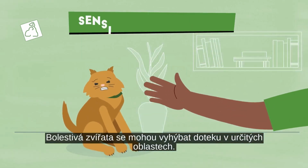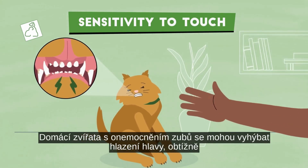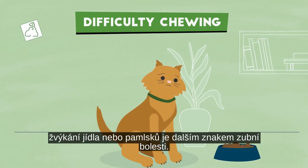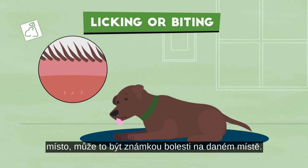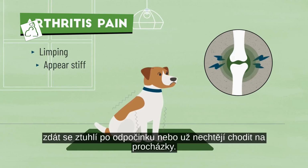Painful pets may avoid being touched in certain areas. For example, pets with dental disease may shy away from having their head petted. Difficulty chewing food or treats is another sign of dental pain. If you notice your pet licking or biting a specific spot, it could be a sign that they are experiencing pain there. Dogs with arthritis pain may limp, appear stiff after resting, or no longer want to go on walks.